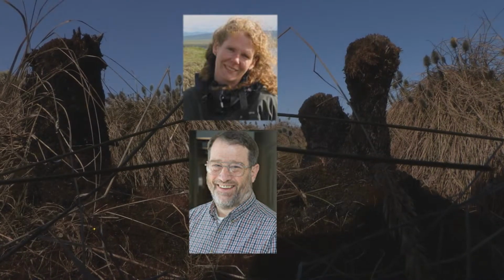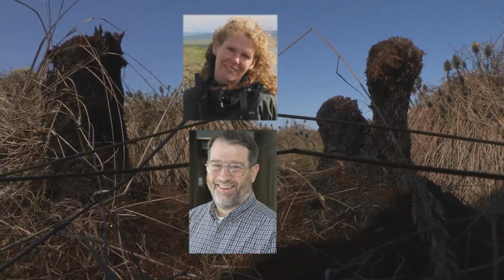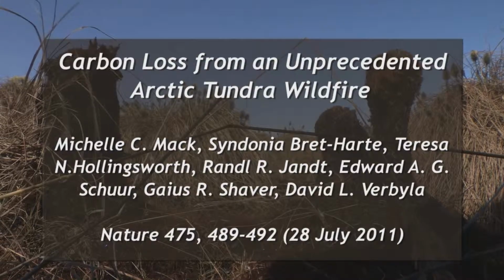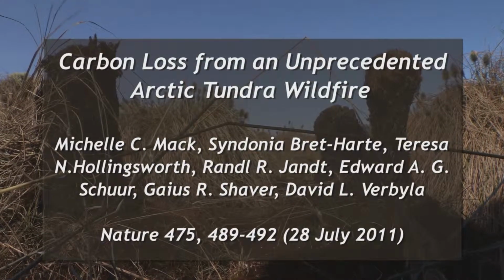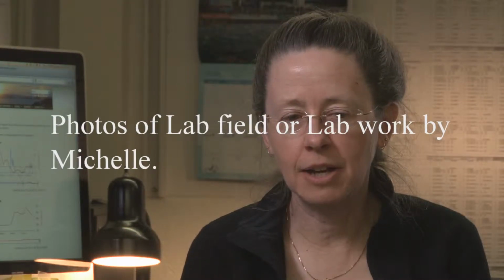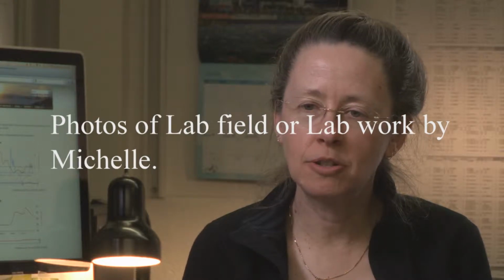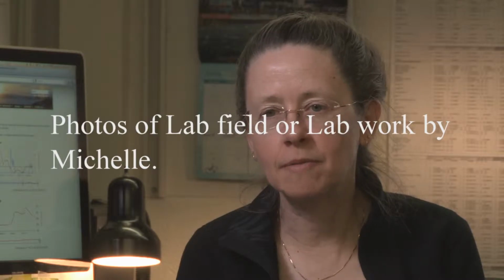Michelle Mack from the University of Florida and Gus Shaver from the Marine Biological Laboratory have quantified the amount of carbon lost by this fire. What they showed is that this one fire, the Anaktuvuk River fire, released about 2 teragrams of carbon across the landscape. Michelle processed all the soil samples and realized that the tundra in the area of the Anaktuvuk River fire lost about 2.1 teragrams of carbon in that single combustion event in the summer of 2007.